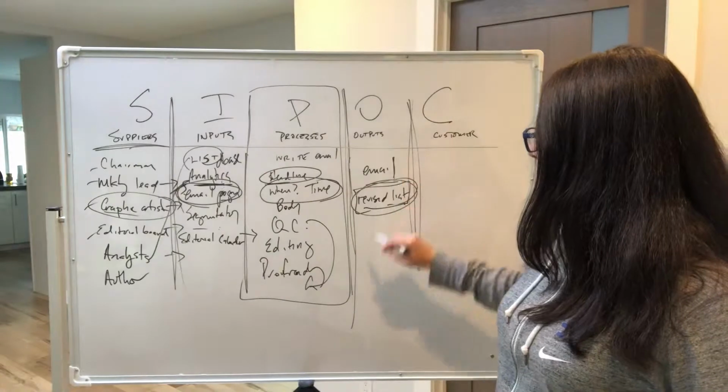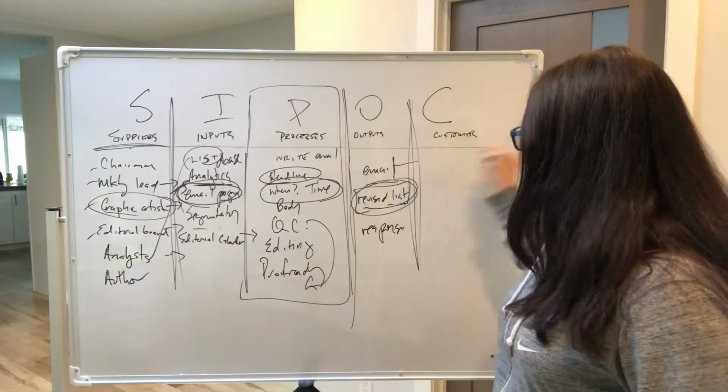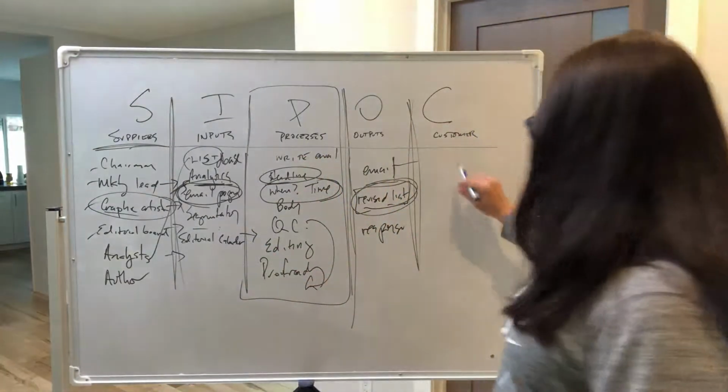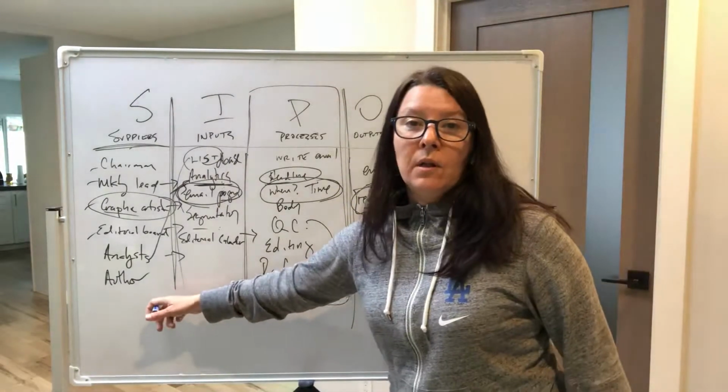You're going to have the email. Then you could have responses that are happening from the email. That actually kicks off a whole other process. We're not going to get to that right now. And then over here, you again could have some of these people.